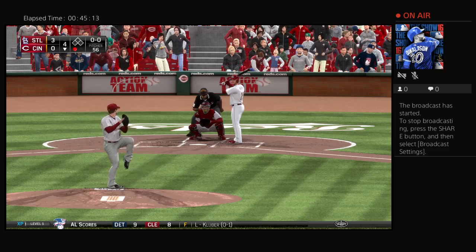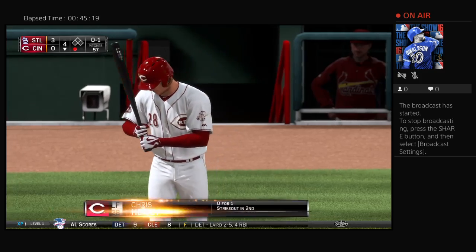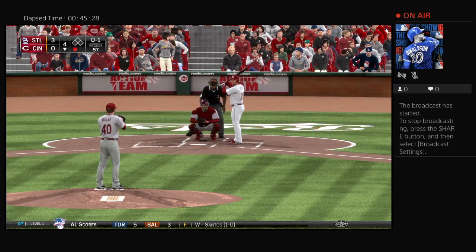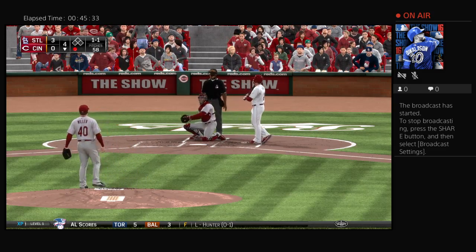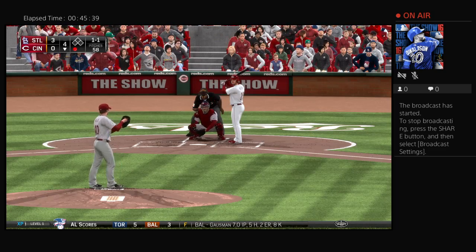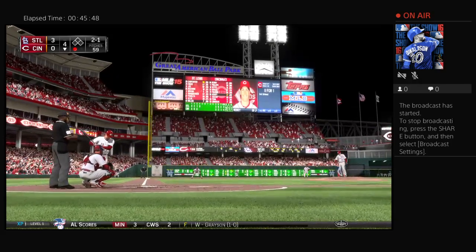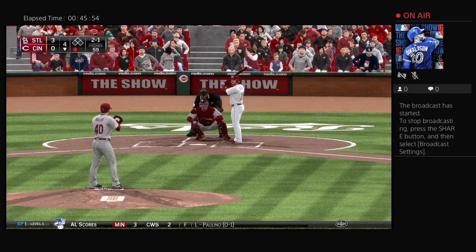Into the box, Chris Heisey. As he'll take a look at a high strike that time, it's 0-1. Here's the pitch. And this is high, a ball and a strike. Bases are empty, one man out. So 1-1. And he'll come back with one in the dirt as the count moves to 2-1 now. Let's go, CP. Ready on 2-1.